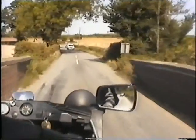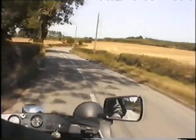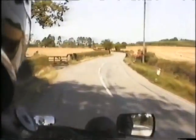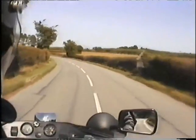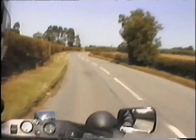One car coming, no problem, still no vehicles immediately behind. The road goes around to the right, so coming to the near side, no vehicles behind me. Now taking a line towards the centre of the road to open up the view around this left-hand bend. Now no vehicles behind, so I can come to the near side and open up the right-hand.